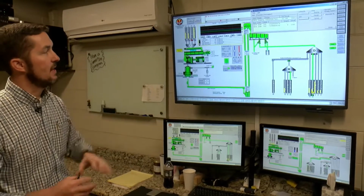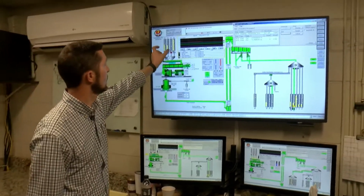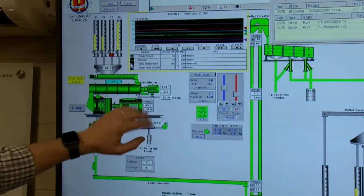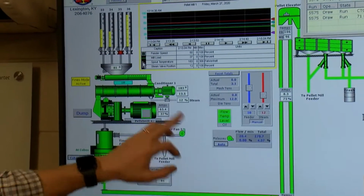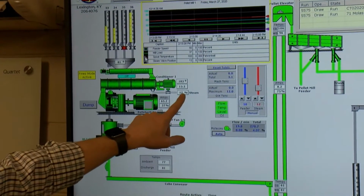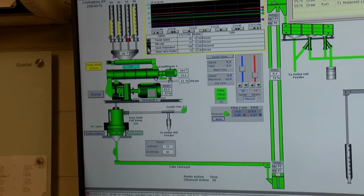So this would be the pelleting system. Again, after it leaves the mixer, it goes into one of these bins, 33 through 36, and it waits until Cory is ready to turn it into a pellet. When he opens it up and tells it to go, it's going to drop down into this conditioner, which, depending on the product, is going to use steam to actually activate the binding agent that's in there.